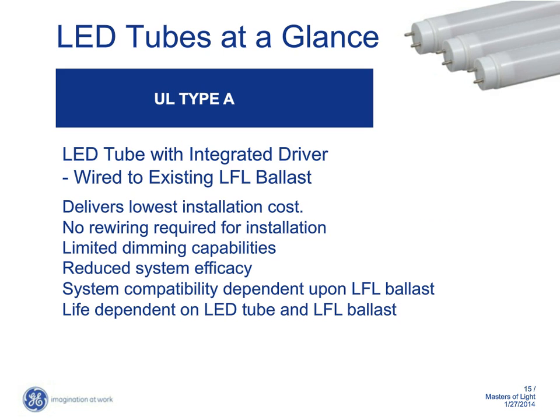I got a driver that's contained within that tube, and it's going to wire to the existing linear fluorescent ballast. You can't get any easier than that, right? Take out a fluorescent tube, put in an LED tube. So when you think about it, though, what's the performance of my system really contingent upon? It's contingent upon my linear fluorescent ballast.